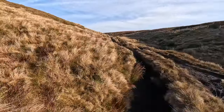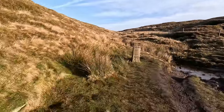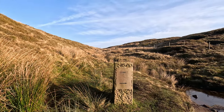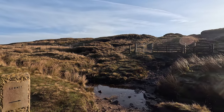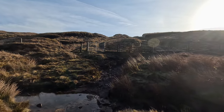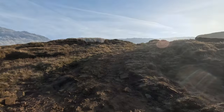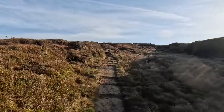After about a further kilometre, the path pulls in beside the stream, which had been getting ever nearer. There is another stone marker here for the summit. Here, we cross the stream and head over to the gate. Pass through the wooden gate and then start to climb the path, which soon becomes flagged underfoot.